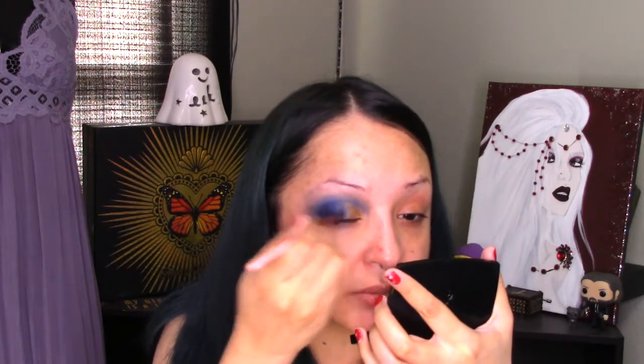See how pretty that gold is? Against the blue, it's beautiful. I'm going to take the sapphire color with a fluffy brush, and I'm just going to blend it towards the gold to make sure we have a nice gradient finish there. Then of course I always like to take it a little more and just kind of soften those edges a little more. Alright, so we've got one eye done.